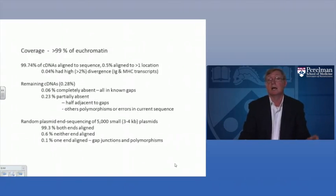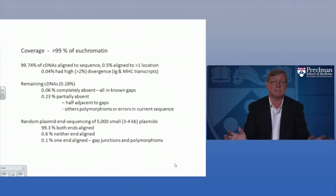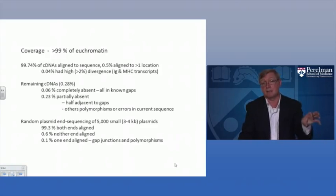As far as coverage, greater than 99% of the euchromatin appeared to be covered in this genome. And if you looked at all of the cDNA sequences that were prepared from all of the various EST projects and cDNA sequencing projects, which were done independently of the genomic sequence, and you looked for those cDNAs in the genome, the vast majority, 99.74% of the cDNAs aligned to sequence, with a fairly small fraction, about 0.5%, aligning to more than one location, indicating that some of the cDNAs were derived from regions that were duplicated within the genome.